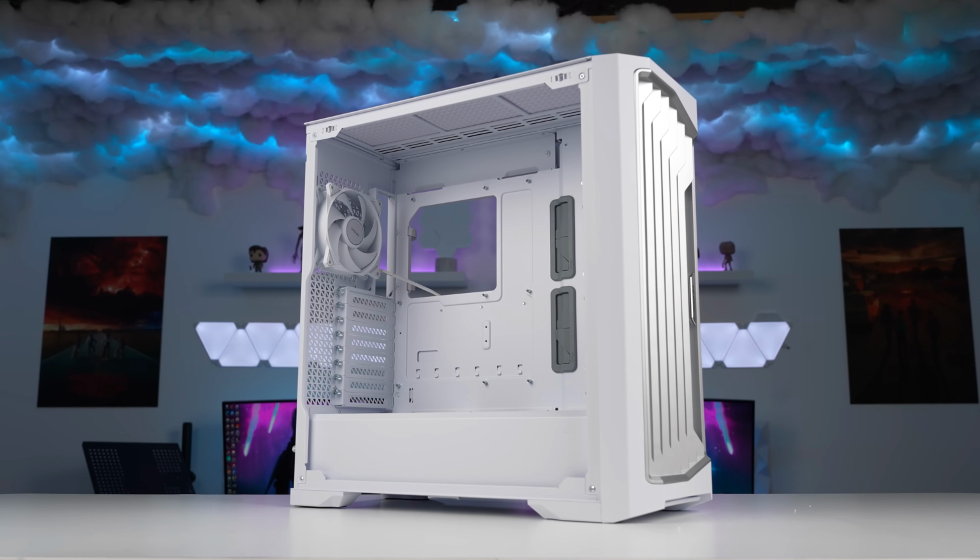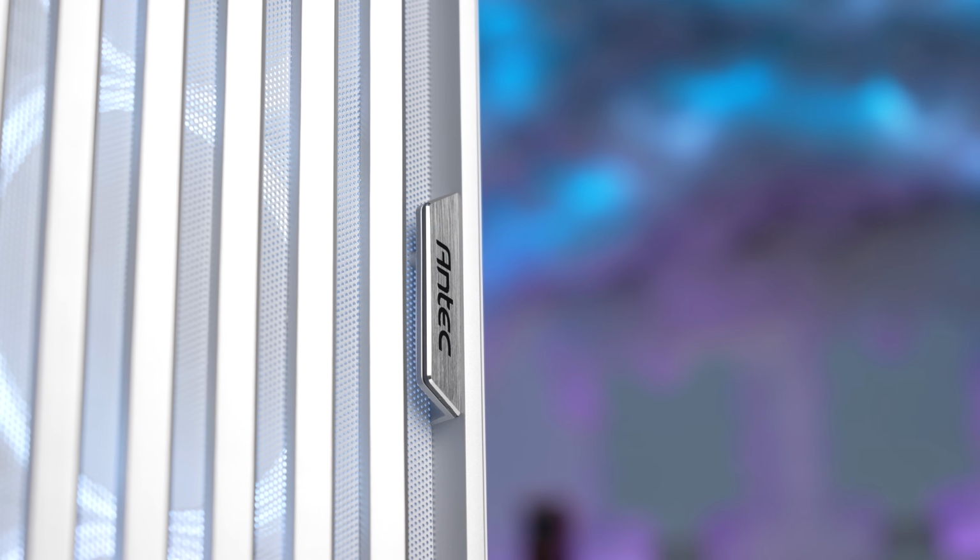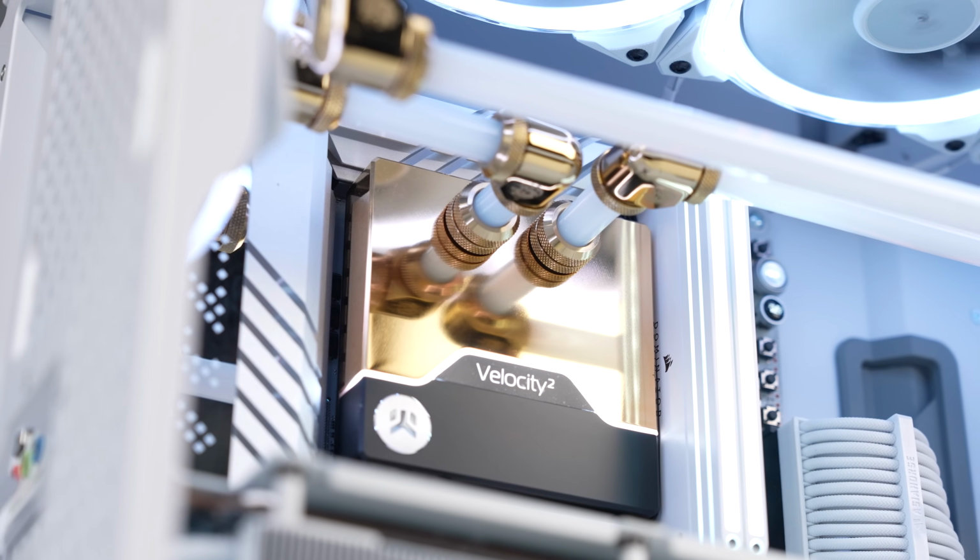The Antec Performance 1 FT has certainly earned its spot as one of my favorite cases of 2023. And this time, it comes in white. So I think it's only fitting to create a custom one-of-a-kind white and gold water-cooled build to show it off in style.